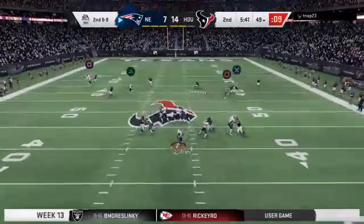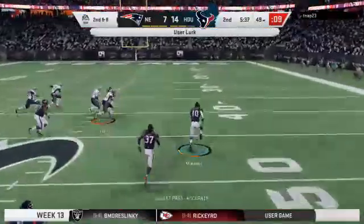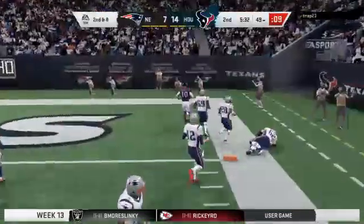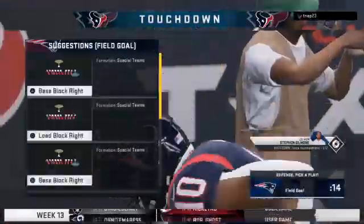To throw again on 2nd down. Brady. He rifles one that's intercepted. Bernardrick McKinney, the linebacker, picks it. And now off to the races, down the right side. And this results in 6. Touchdown.